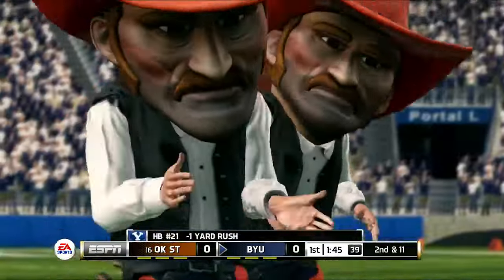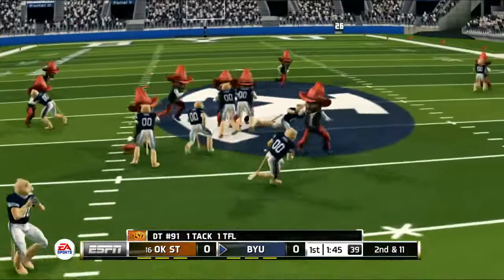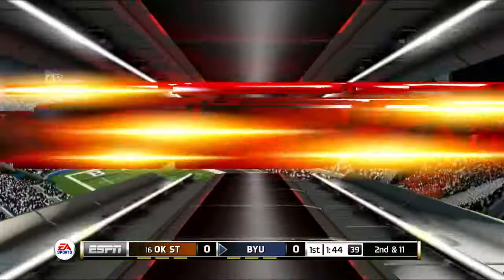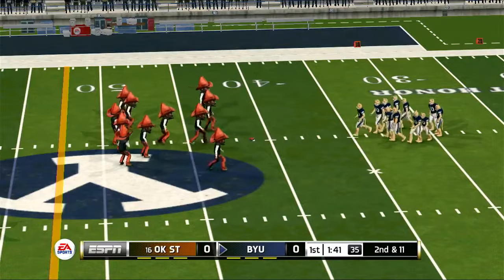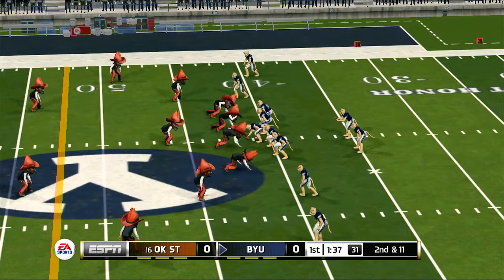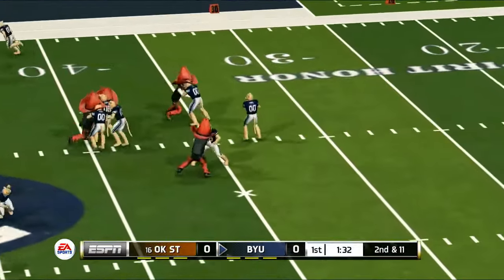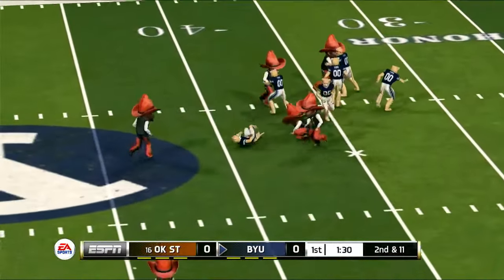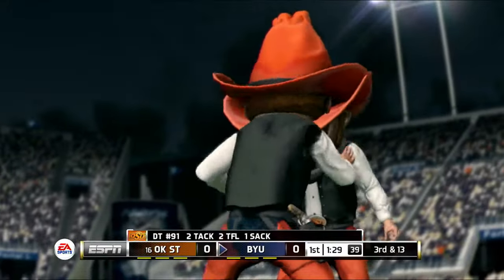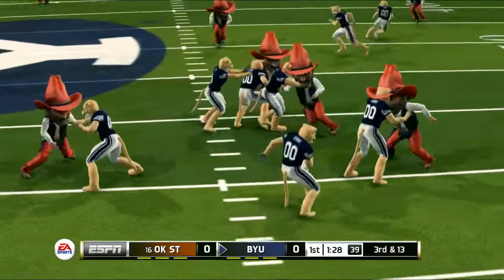He can't get back to the line. That'll bring up second and 11. From their own 41-yard line, second down. Watch the screen. Hey, check Mike 45. Check Mike 45. Red 85. He's scrambling. They bring the quarterback down. Call it a loss of 2 yards on the play. That'll make it third and 13.